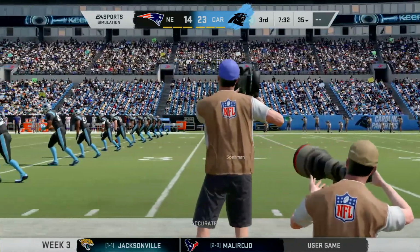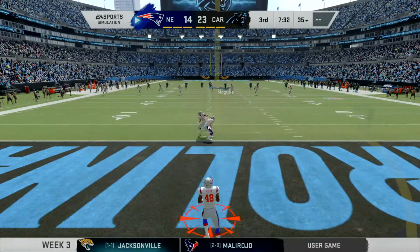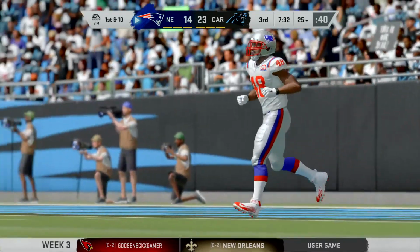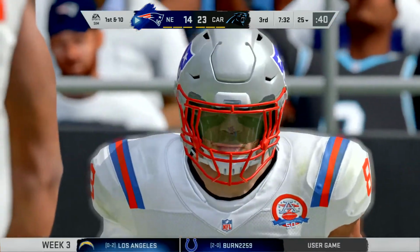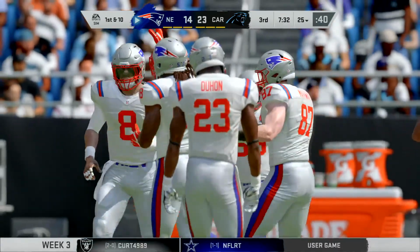So with the missed PAT in his rearview mirror, he goes back out to kick this one off. This will be fielded on the back line of the end zone. And no run back here. This will be a touchback, and it comes out to the 25-yard line. Here comes the Patriots offensive unit. They'll have it first here to begin the third quarter.